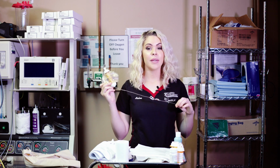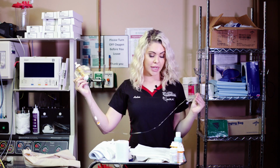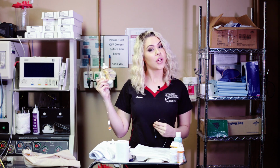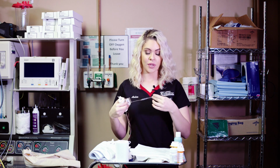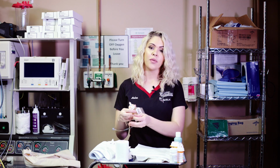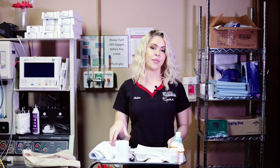This is a pain ball. It will be continuously placing a numbing agent into your abdomen for 24 to 36 hours. Once it is empty, it looks like this. At this time, you can gently pull on the 2 tubes from your abdomen. There are not any sutures to be removed, and this should not be painful. Properly dispose of the pain ball when you are finished.